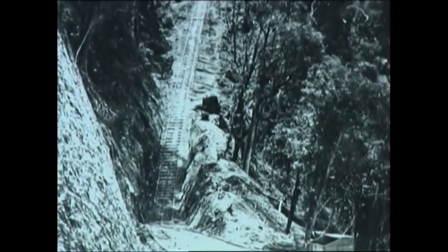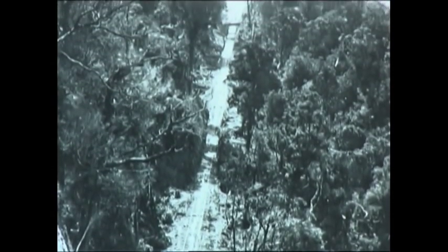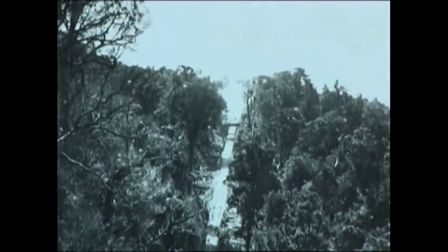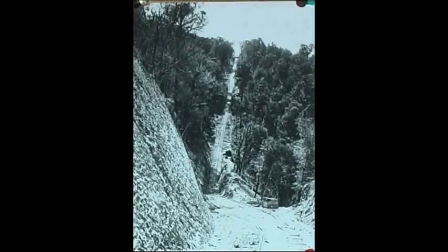Butler's Incline is one of the 3 linked inclines serving gold mines on the slopes of Mount Te Aroha in New Zealand's North Island. 400 metres long, it lies at an angle of 25 degrees.